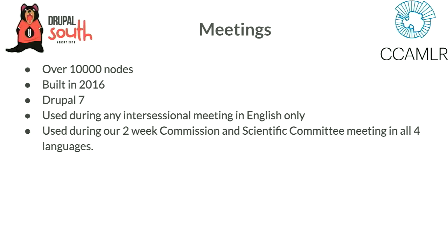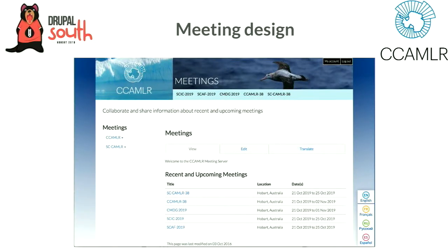I'll go to this page here. So this is what the meeting server looks like, which is, from the pictures which you've seen before, vastly different to the main website at the moment. You can see we have the translations down on the right for people, and this is a very simple setup of the meeting server at the moment.